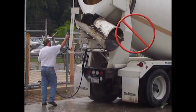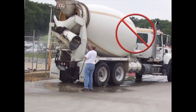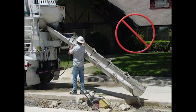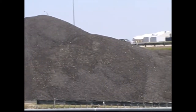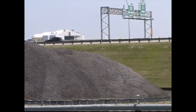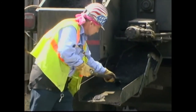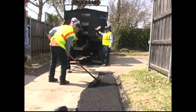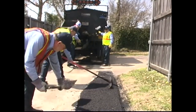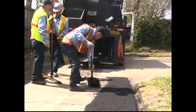Require concrete trucks to wash out in a designated location where wash water will be contained and will not drain into a storm sewer, drainage ditch, or creek. Place stockpiles of asphalt patching material on concrete or other paved surfaces and cover them to prevent contact with rain. Mix only the amount of patching material necessary to complete the repair. Sweep up and properly dispose of all patching material that is not compacted or left over from the repair.